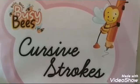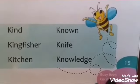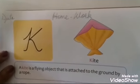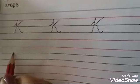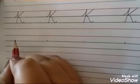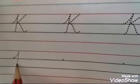Now your cursive strokes, turn over to page number 15. Here you are having capital K cursive. And before starting, you are going to put the date and write homework. For K, dots are not given. So we are going to put the dots on second line. Like this. On the dot, take it to the first line. Bring it to the third line.